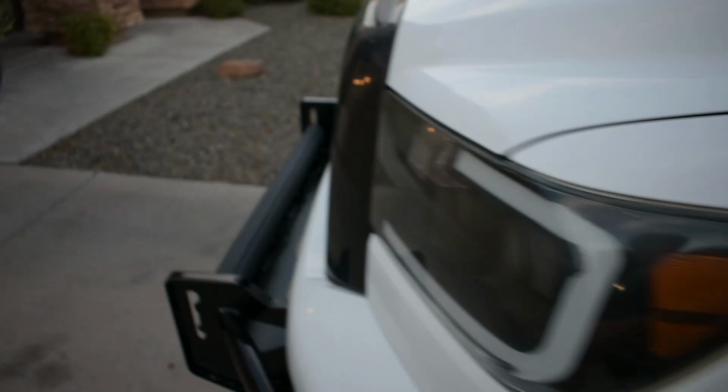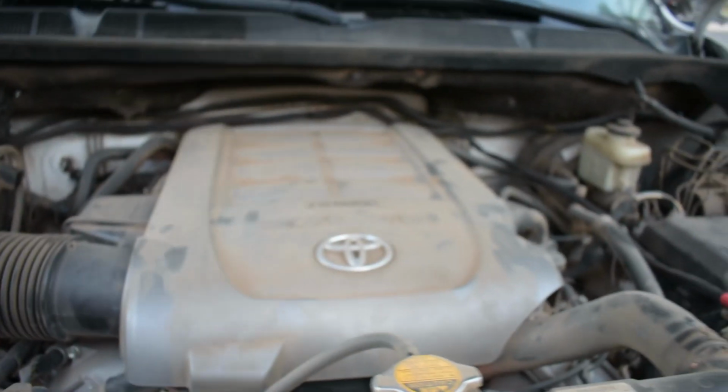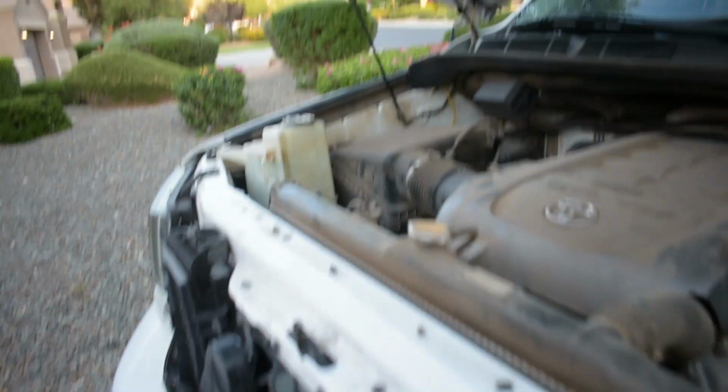I'm gonna pop the hood real quick and show you guys the Hellcat swap. No, I'm messing with you. I really don't have much in here. It's just filthy because I took it off-roading and took it to Pace and Flagstaff, everywhere.